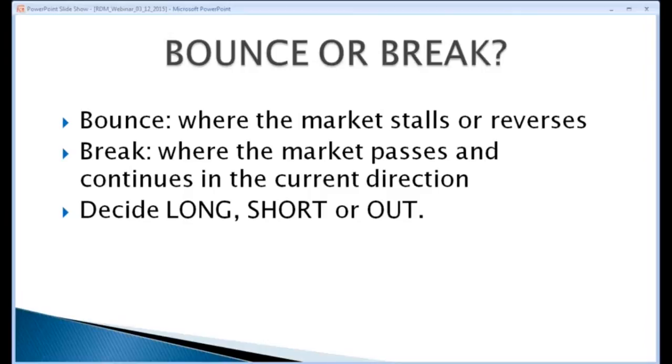direction. The next scenario, as you see here, is a potential break, and this is when the market passes through one of those bumps or those barriers in the market and continues in the direction that it was previously moving, or you might even call that the direction of the trend.